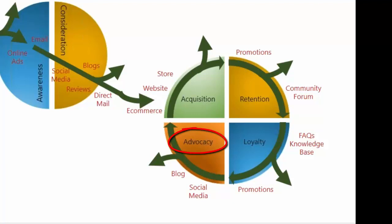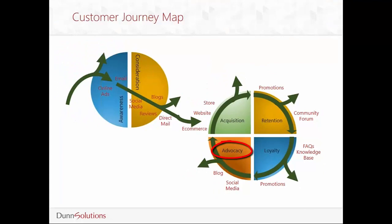And advocacy is the most powerful phase in the customer journey. This is where customers become brand advocates and go out of their way to engage with and support your products. Advocacy can include things like providing customer reviews, engaging on social media, and creating blog content.